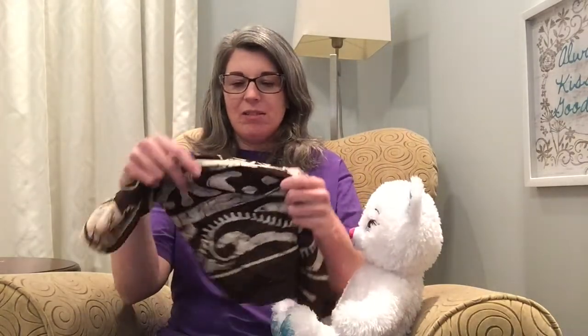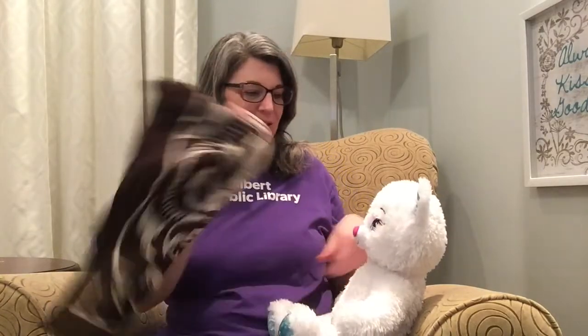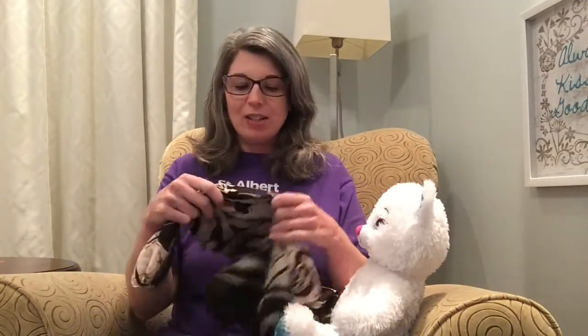Lots of smiles and giggles when we do that. Now, we're also going to use the scarf to do the next song. And it's a song that everyone will be familiar with, the tune of Wheels on the Bus, but the lyrics are a bit different. And it's great to use with a scarf because we get to do a lot of motions and actions with our scarves. And you can do those actions in front of your baby, or give a scarf to your toddler and you both do the actions. So it goes like this.